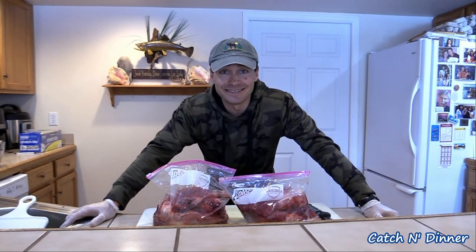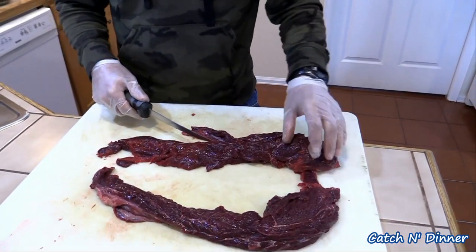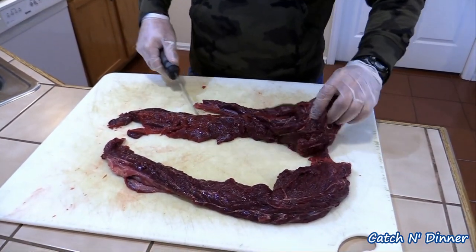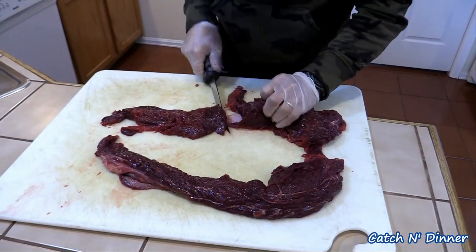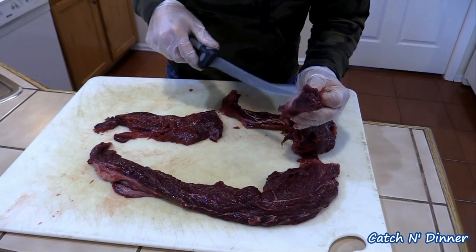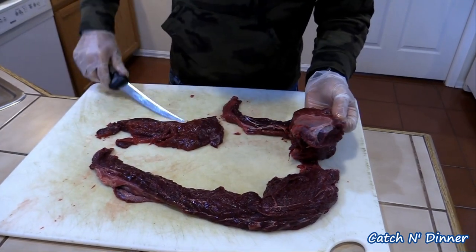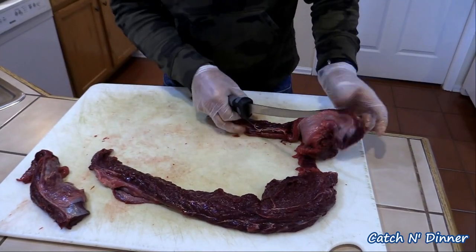So let's get cooking. First off, we're gonna start with the back straps. So we're just gonna cube those up, nice and easy. Get rid of some of the fat and some of the sinew. But look at this beautiful meat, really. Look at that. This is perfect for what we're gonna be doing here. I'm just gonna strip some of this off. Doesn't belong, obviously, in our stew. So all this stuff is going to come off, and let's get started.